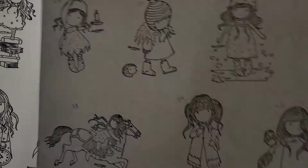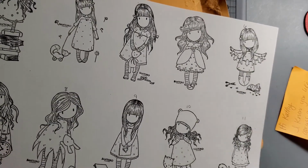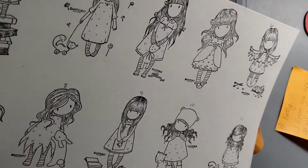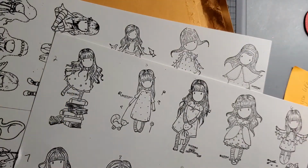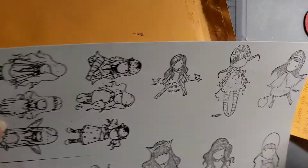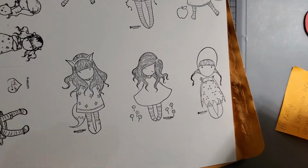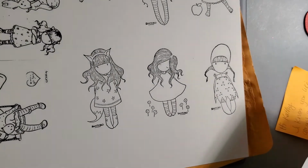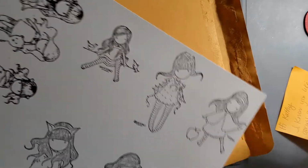Oh my goodness, thank you. Oh, Elvia, thank you so much. These are so cute. I like this one. And then she sent me these. Oh, this one's so cute. Look at this one. Thank you, Elvia. I'm going to have so much fun playing with these.